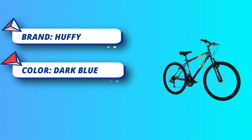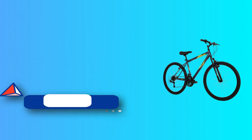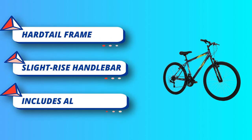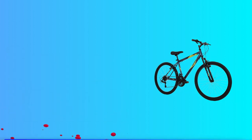The Index Shimano TZ31 rear derailleur combines with the Microshift twist shifter to deliver 21 speeds on demand for uphill climbing, downhill riding, or pure acceleration. Removable rear derailleur guard ensures consistent gear operation.